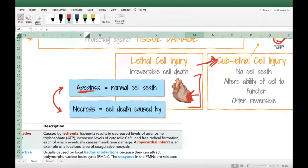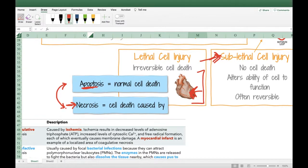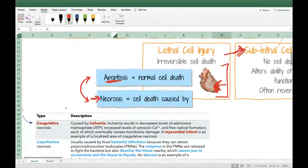On the other hand, when we have necrosis, this is a cell death, and you guys know this, you've seen necrosis, necrotic tissue at work, I'm sure. This is cell death that's caused by some kind of traumatic event or injury.